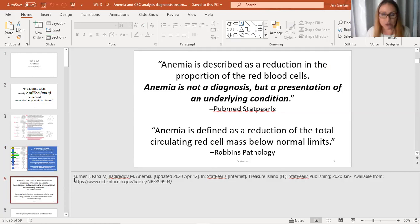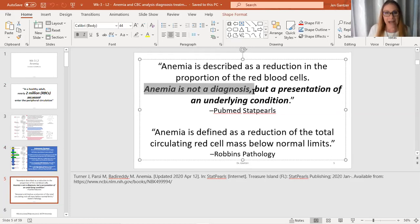So if you are actually anemic, which means you don't have enough red blood cells in circulation, that is not a diagnosis. It's nothing but a presentation of an underlying condition that needs to be addressed. That's why I focus so much on macrocytosis and microcytosis, because that pathological process is way more important and happening long before your bone marrow can't make enough red blood cells. So that's why we harped on it.